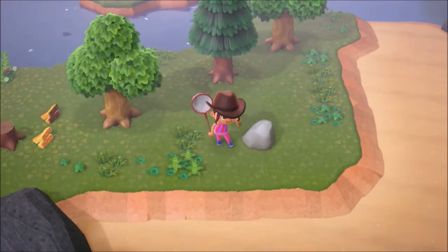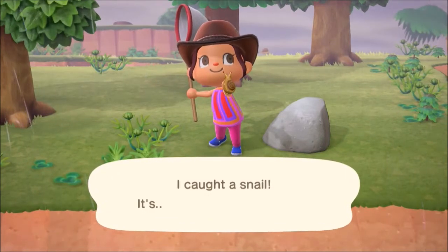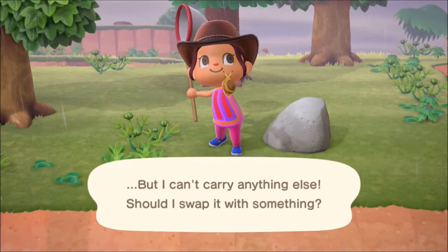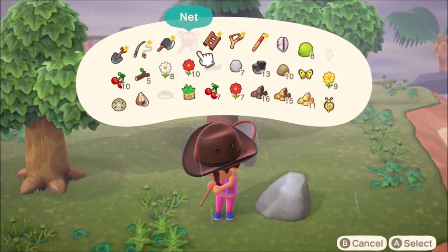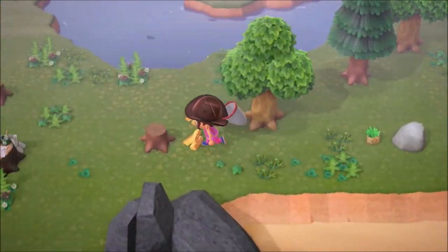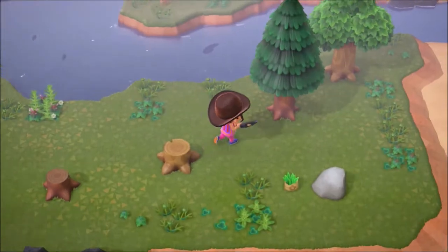Gotcha! So yeah, I'm going to keep this one to sell to the shop. I have no idea how much they'll sell for, but maybe they'll be more expensive than others because they're, I guess, rarer because they only come out in certain weather. And again, I've accidentally picked up some more weeds. And I'm just going to go back to my deforestation, get rid of all these trees.